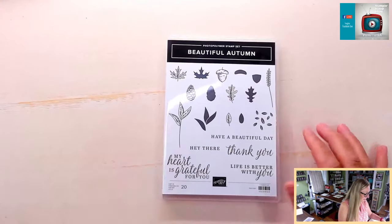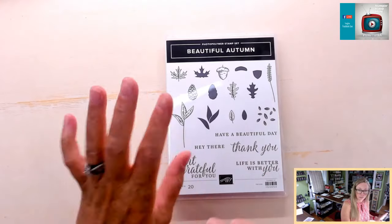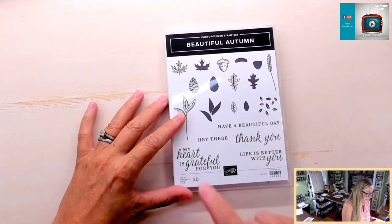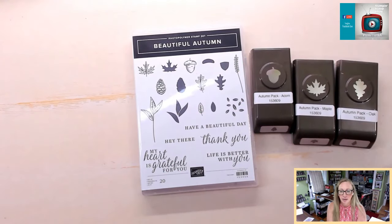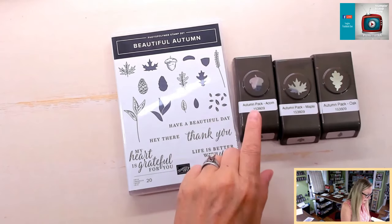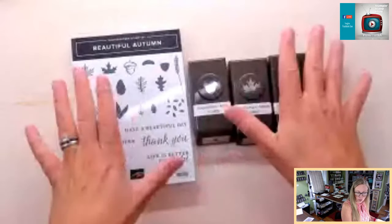We have both line images as well as the coloring image. So it's two-step stamping. You can do just the outline or you can color them easily, and some great statements and good fonts. We always like good fonts. To coordinate with that, in the bundle, we have the Autumn Punch Pack, and it coordinates with the acorn, the maple leaf, and the oak leaf. So that is the bundle. You can get those together or separately.